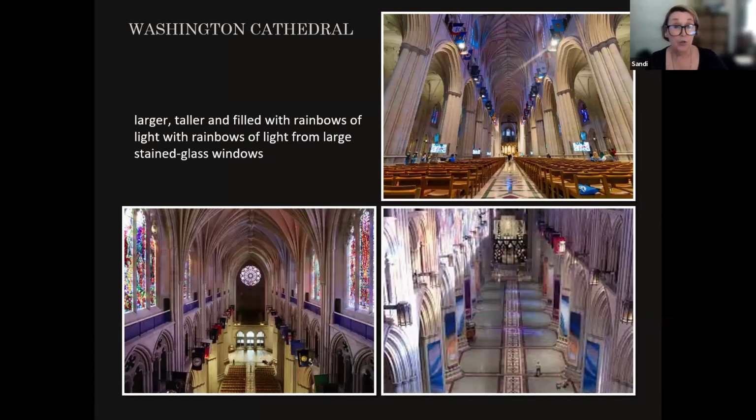Gothic architecture, as said, originated in France and became widely popular through Europe. Most of the churches were Romanesque, and they had really thick arches and walls and small windows. Gothic architecture revolutionized that design by allowing these cathedrals to be taller and filled with rainbows of light.